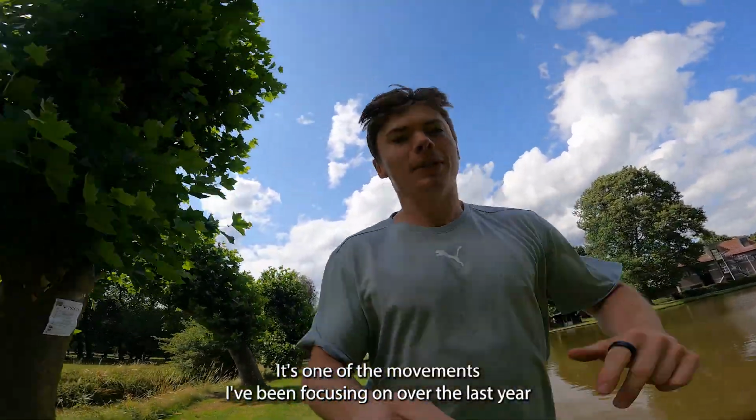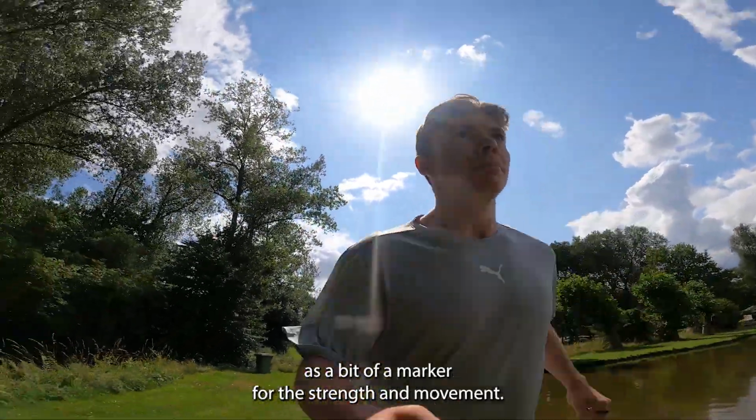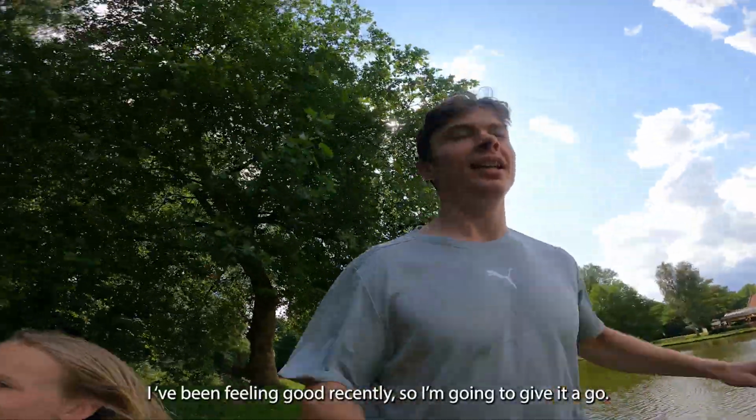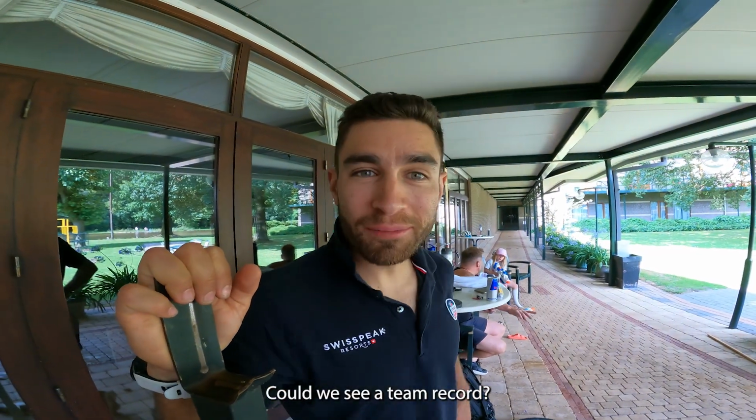It's one of the movements I've been focusing on over the last years as a bit of a marker for the strength and the movement. Been feeling good recently, so I'm gonna give it a go. Plan is 105, 115, 125, 135. Could we see a team record?